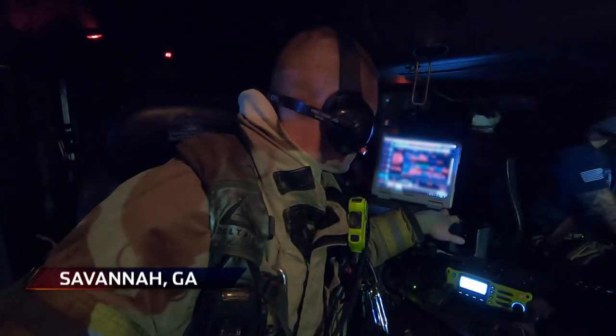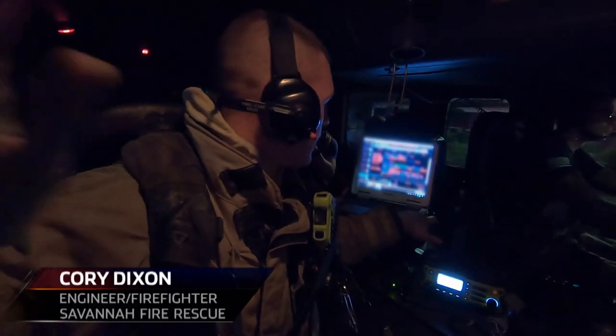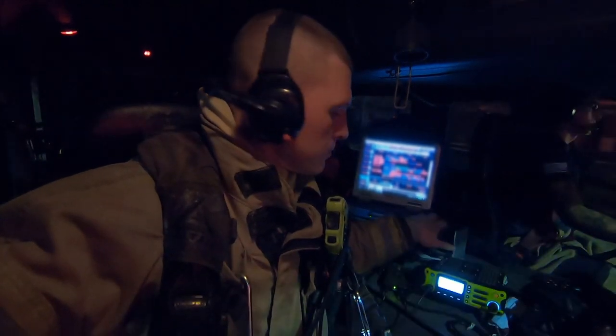40th Street Command. The command mode is 10 and 11. Bring your personnel up. I believe it's going to be a fire in the kitchen. The only thing we got is a house on fire. All occupants are outside.